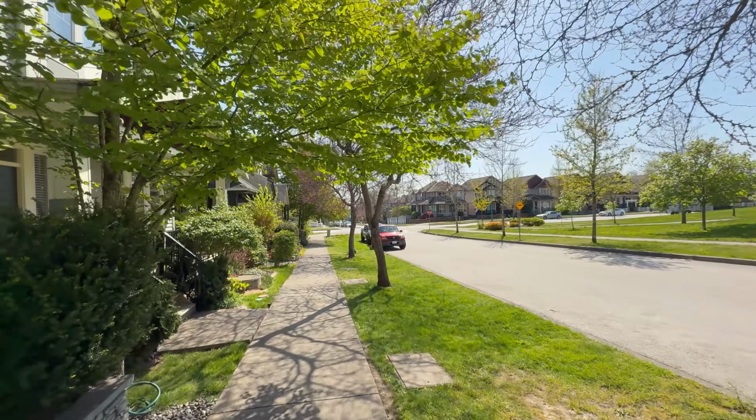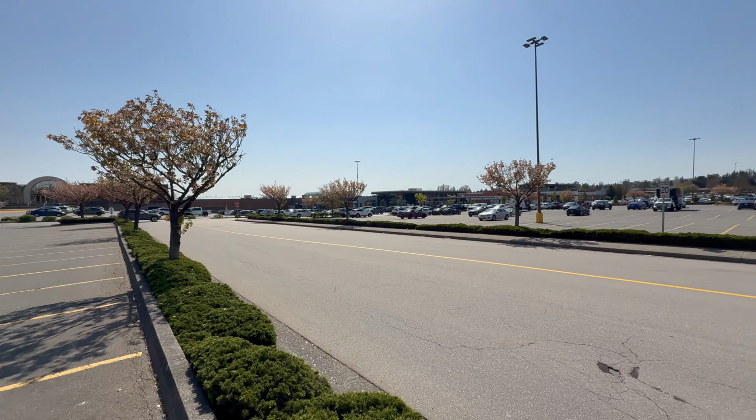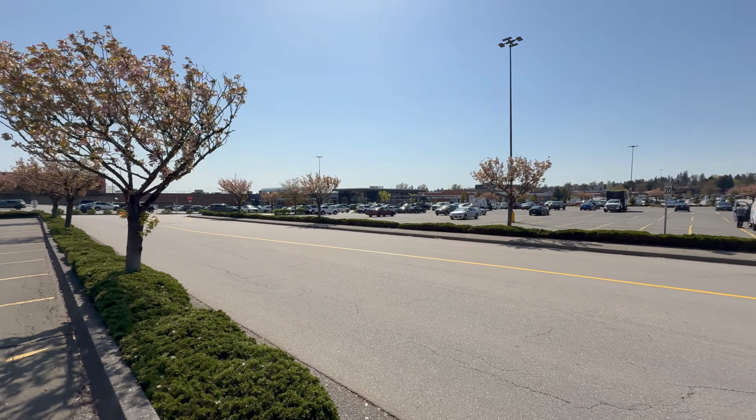Now, what else can I say about this area? You're very close to Langley City. Pardon the interruption, but I actually ended up coming to Willowbrook Mall. I got to go to the bank, so I just wanted to give you guys a glimpse of what it looks like.